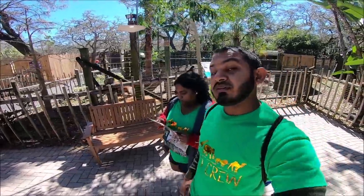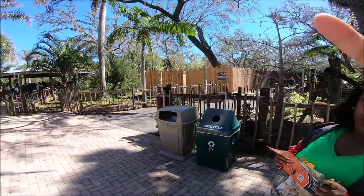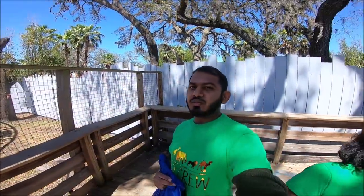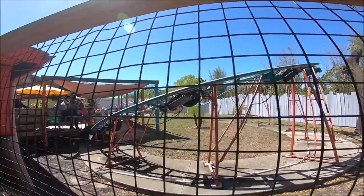Let's move on to the next area. Alright, so we are about to ride the roller coaster they have at the zoo, the tiger roller coaster. Right, so this is the roller coaster here.